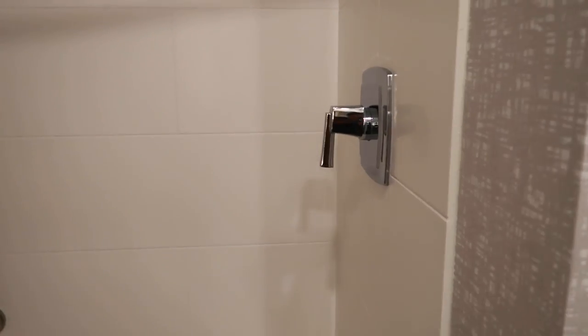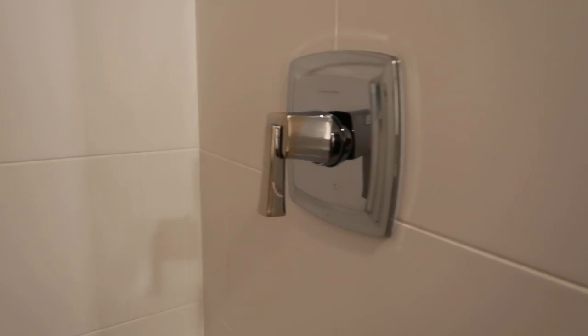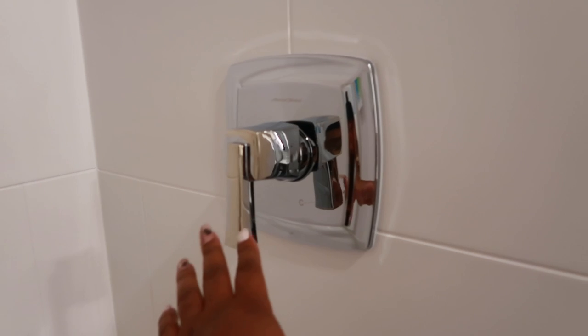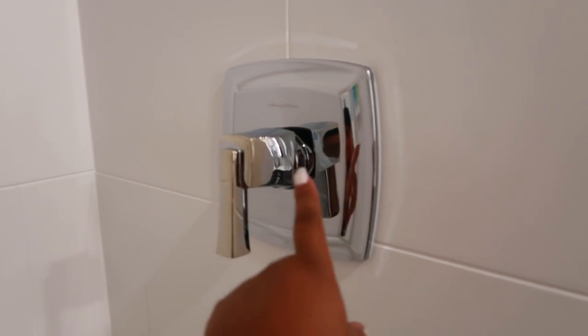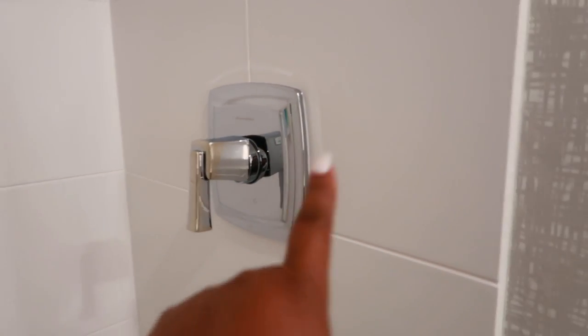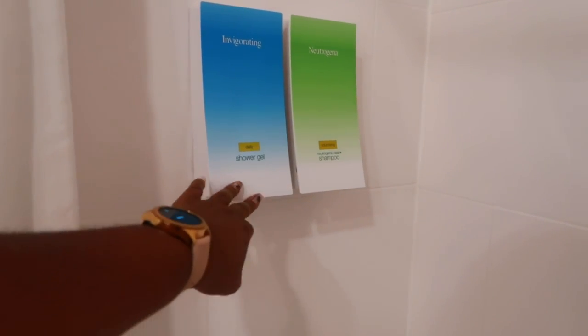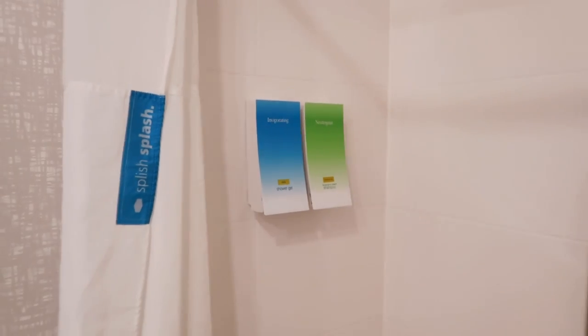Now, one thing that's a little odd is the shower control. Anyway, to turn on the shower, it's on the opposite side of where it normally would be, which would be right above this nozzle. But hey, who cares? And shower gel and shampoo dispenser, you just have to press it and it will dispense, and a handicap bar if necessary.